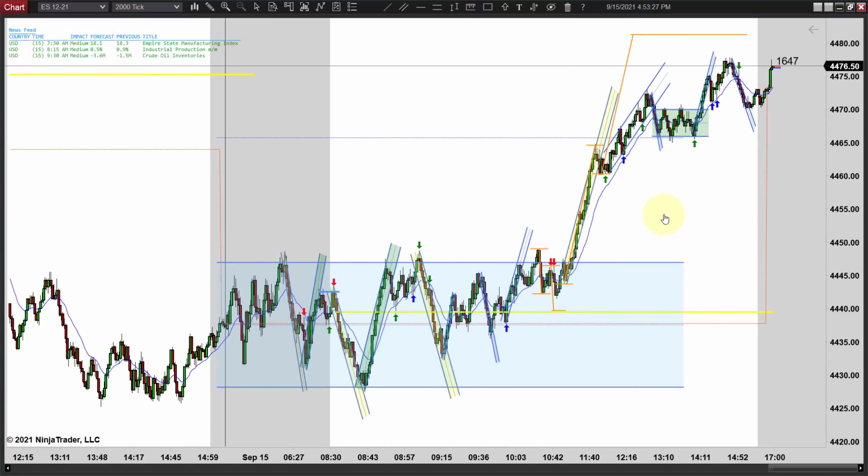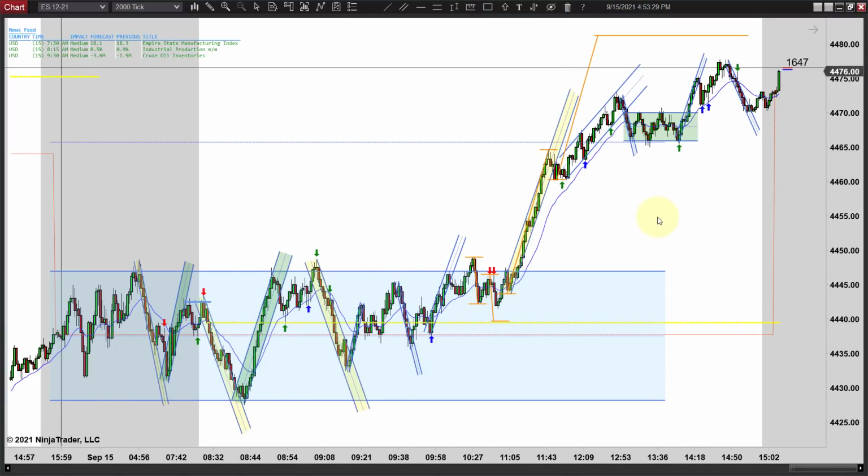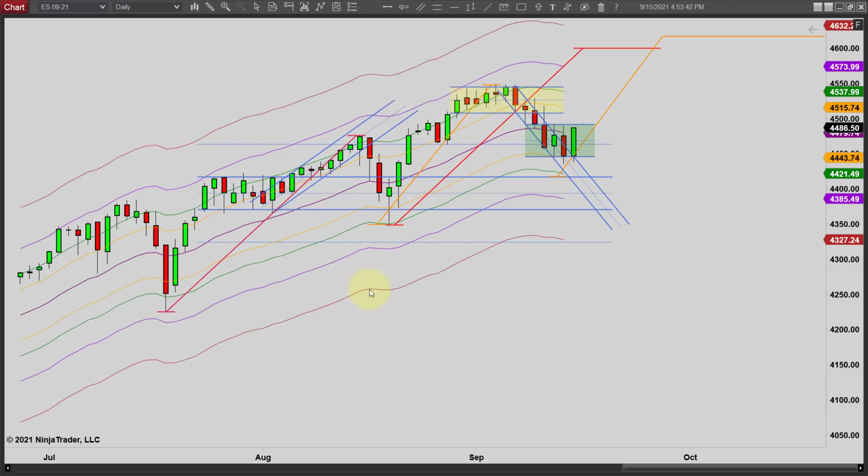Now, I'm not going to say we're not going higher tomorrow, but let's just go back. I'm not going to say that we can't go higher from here, but even as bullish as this is, it's still traded inside the previous day's bar. So it looks like a down-up type situation. So it looks congested to me, and we could just keep going sideways.